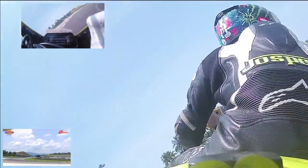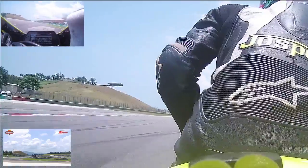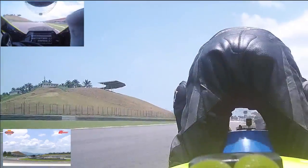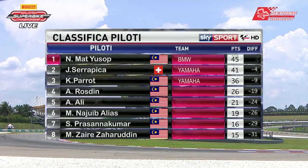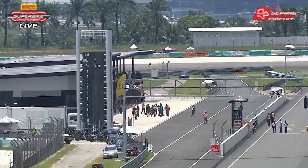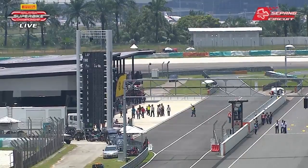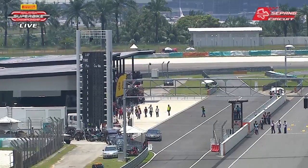But what a race for Nasaruddin. And you know something, when you think about it, looking at the complexion of the race, I thought for a while Keith Parrott had it in him. He had the lap times, and he started very well. And for some reason, probably down to his inconsistency, his inability to maintain that kind of pace throughout the 24 laps. When he fell back midway through the race, I thought he found it again and was trying to up the pace, with lap times just below 1:05, but it didn't work out that way.